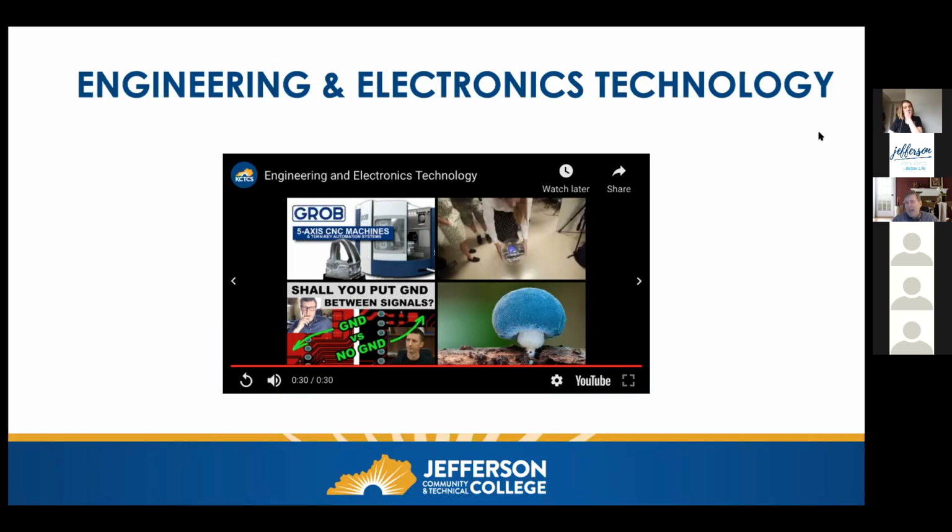Also, there's a CAD, computer aided design specialization. There's a computer repair specialization. Electronics, computer repair, CAD, and there's an industrial specialization which is similar to IMT.